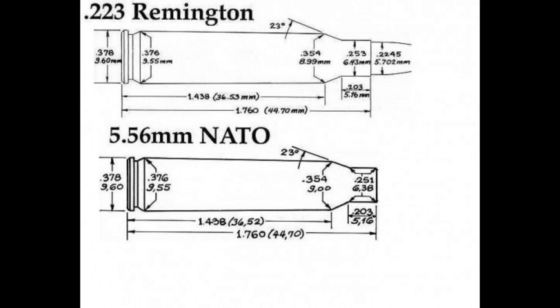Initially they tried like a 1 in 14 twist, which was meant to destabilize. What they found out is in cold weather that wasn't quite sharp enough, so they went to a 1 in 12. The real early AR-15s, some of them were 1 in 12 twist, and they shoot a 55 grain bullet really great and accurate. Some of them were pretty accurate. But we're not really restricted.